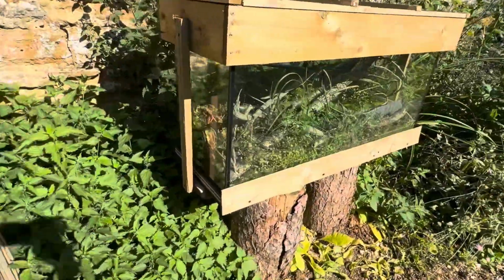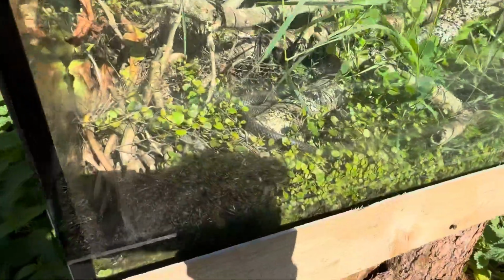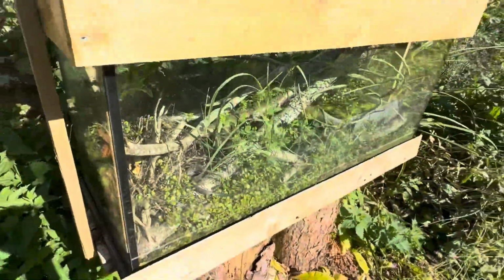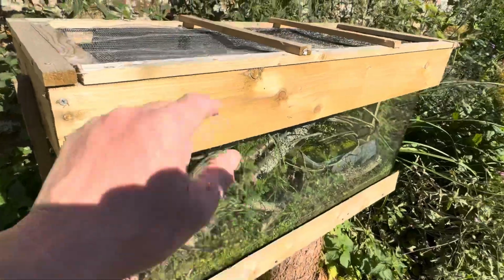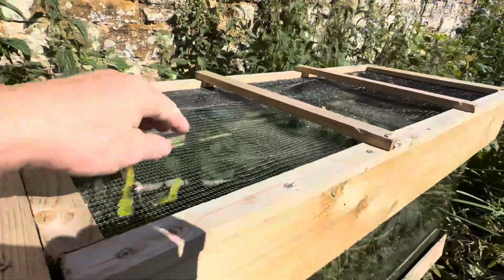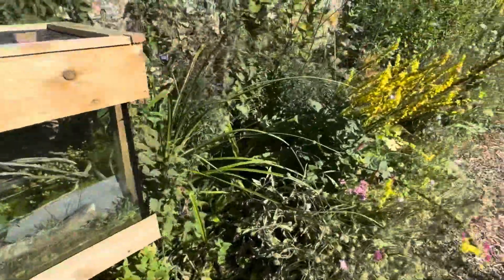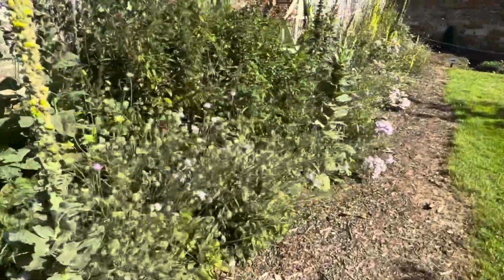The female black rat snake, she's just gone in a little bit there, look. She's just tucked in, but she's loving life, and she's quite often up here on one of the ledges to catch even more sunshine. So certainly very happy outside in that old aquaria.